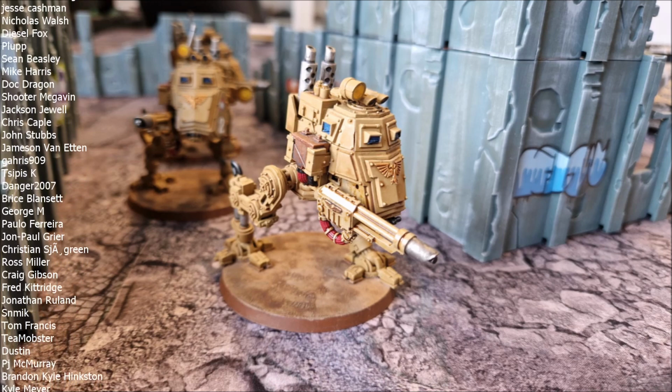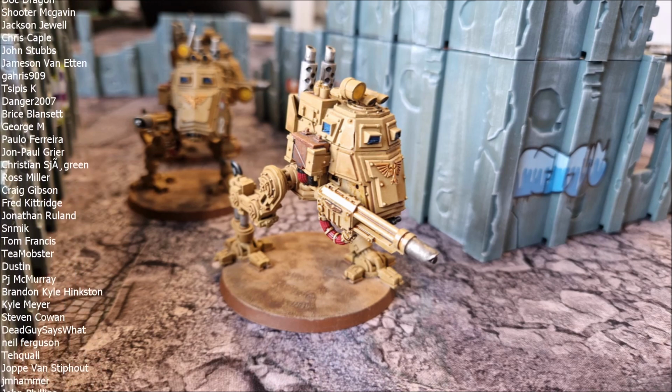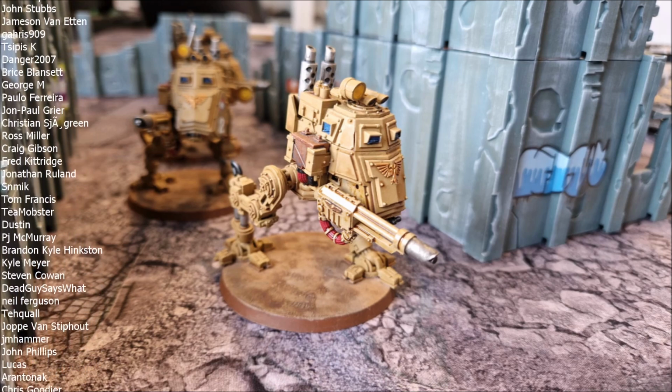Now, as per the latest points updates, it doesn't really matter what you take your Sentinel with because it costs 40 points. Is it a Scout Sentinel? Is it an Armor Sentinel? Does it have a Lance Cannon? Does it have a Multi-Laser? It doesn't matter. It's 40 points.